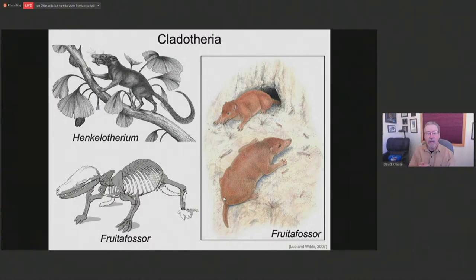But the one on the bottom left and on the right is Frutifossor. Frutifossor is extremely specialized. If you look at its teeth, they're all kind of peg-like. They don't even have enamel on them. And in that sense, they're very similar to armadillo teeth. And we also know that armadillos ate ants and termites. And if you look at the legs of the feet of Frutifossor, you can see that they were very broad, probably for scratch digging. So here we have probably a termite or ant-eating form that was probably a burrower.